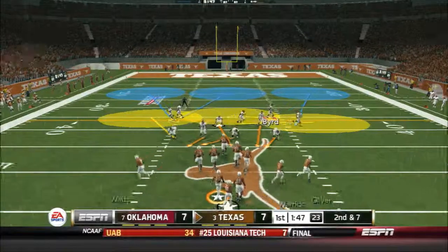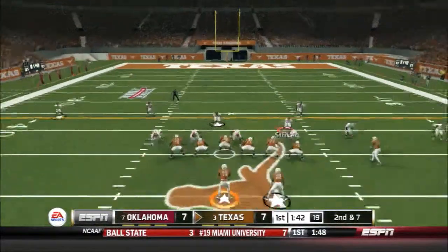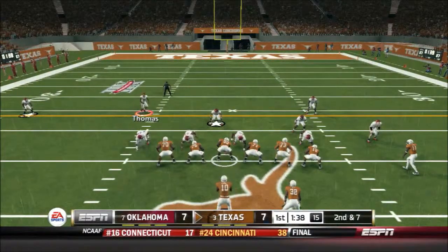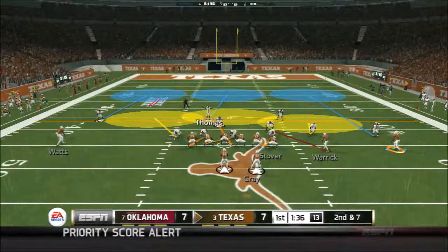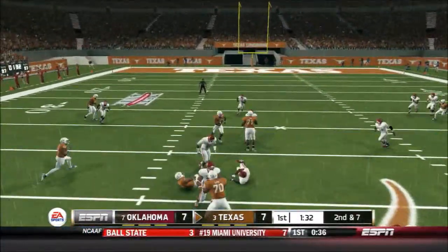Tackle made at the 44-yard line. It's second down. Receiver dropped it. Incomplete. Down to the 37.